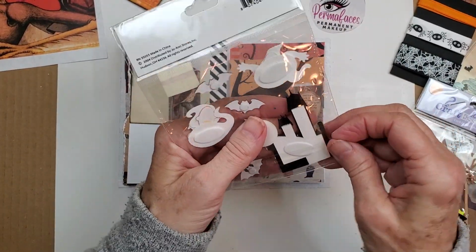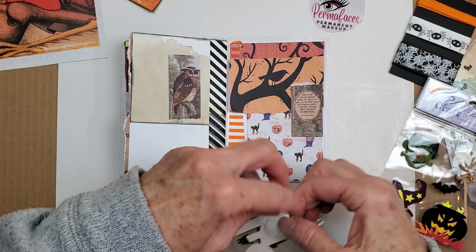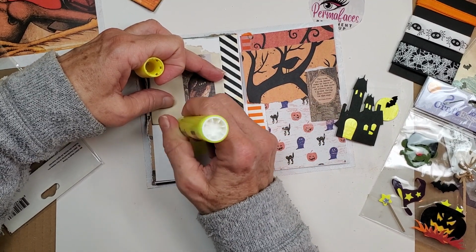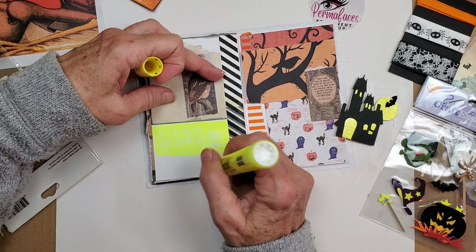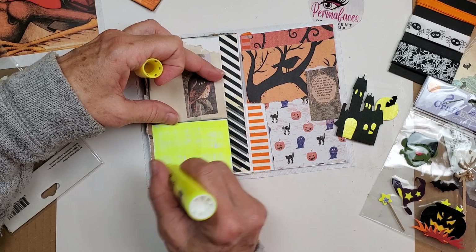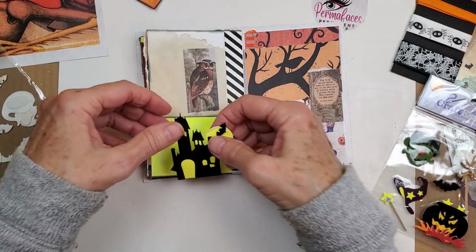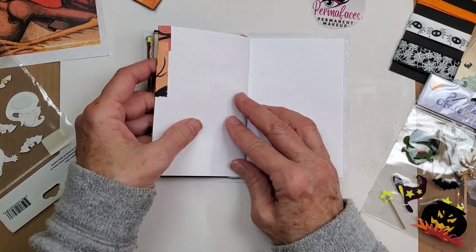I like this haunted house right here. So I think what we'll do, we've been using our highlighter as an accent, and that's been really fun. And I think what we'll do is just use our highlighter and make a little background right here. And then we'll put this on. Yeah, that looks really cute. That turned out well.